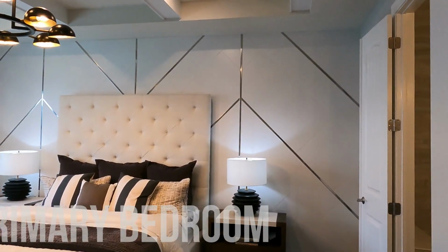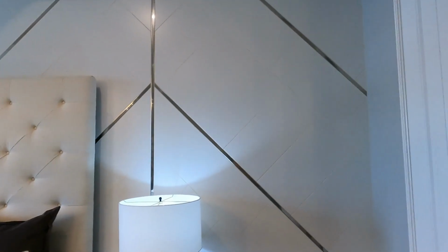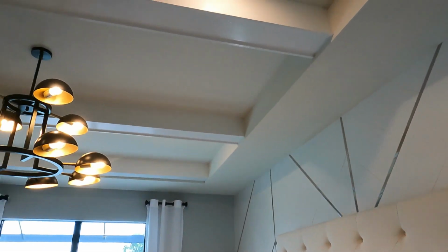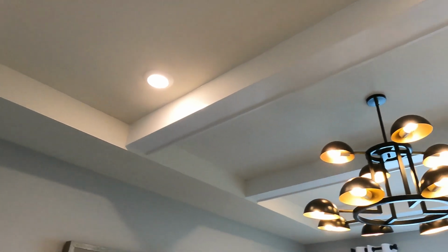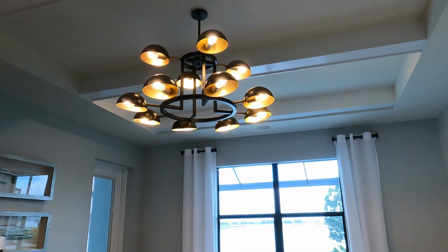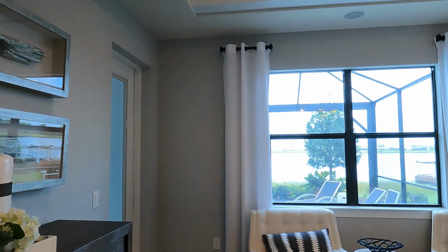These walls are nicely detailed as well, with a mixture of tile and metal, it looks like. And the ceiling is really pretty. And that's a fabulous chandelier. You have a great large window looking out onto the lake. And you also have a door to the pool area.